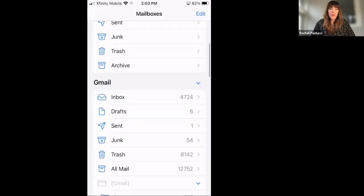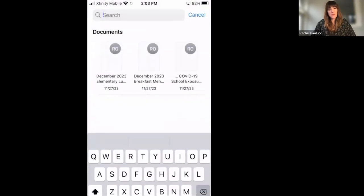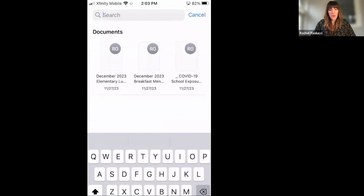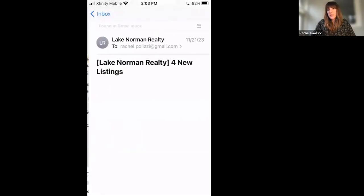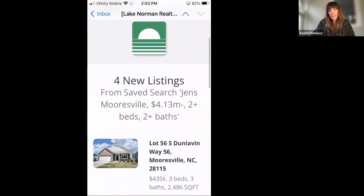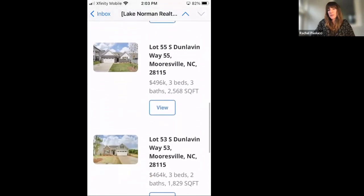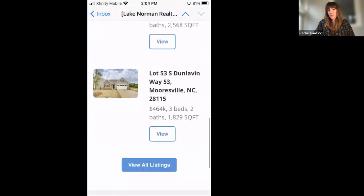Yeah, if a few new ones do hit the market, let me find a good example just to show you guys what that looks like. Say there's four listings that dropped within the past couple of days, it'll group them in the email and send them the four newest. And then it has your agent branding at the bottom. Does that make sense?